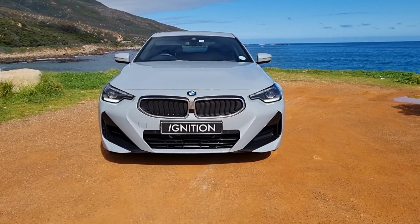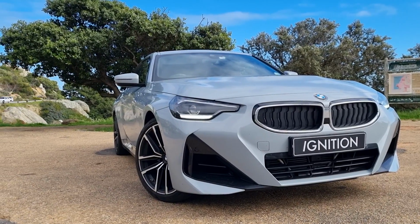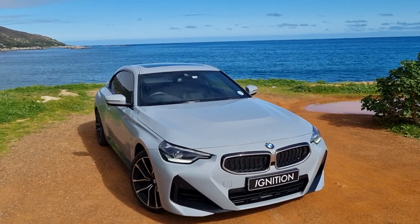The BMW 2 Series has quite the legacy, right? But before you get excited, I'm not in the M2 Coupé or even the M240i xDrive. I am in what is probably considered the more budget-friendly model. It is the 220i. If you consider around 773,000 Rand as budget-friendly, I certainly don't. But let's be frank. This is a car that you buy with your heart and not your head.